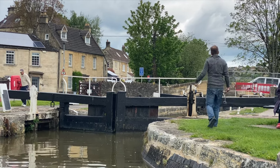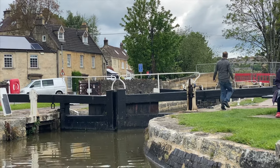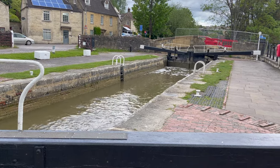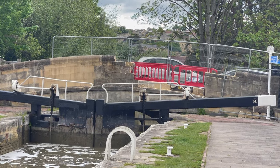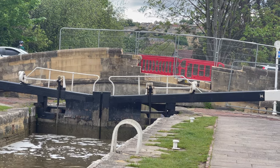If you want to cross over the road, the other side of the lock, there are some nice pubs, which you'll see as we go through. So I'm just filling up the lock with water at the moment. As you can see, there was a slight accident the other day on this bridge. A car or tractor or something decided to go through the edge of the bridge.